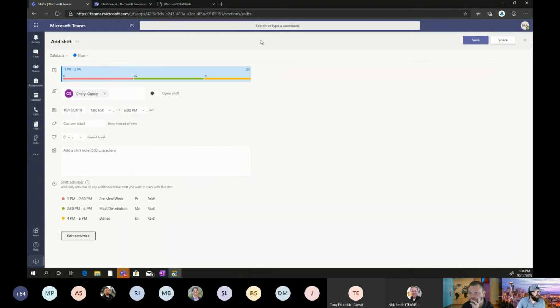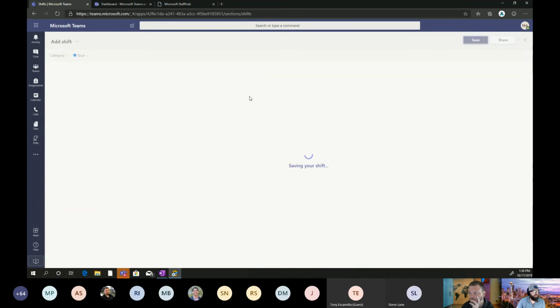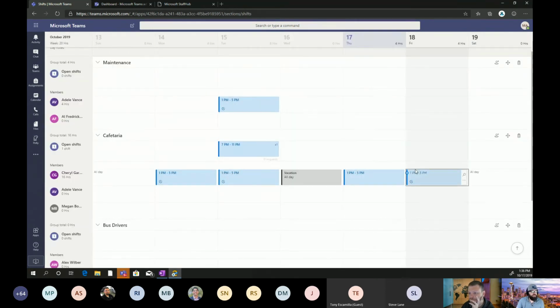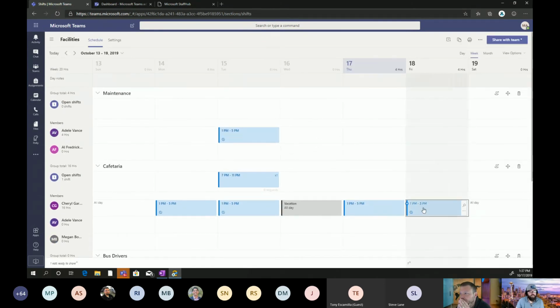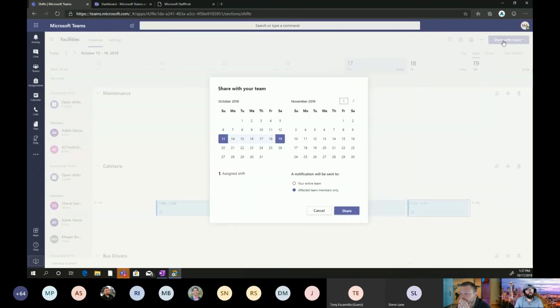So all this information can be saved here. I'm going to save this. Right now, what you're seeing is that there's a little asterisk on this specific shift. This just means that we've made an update, and this has not been distributed yet to the people who received that shift. When that asterisk is here, you see that same asterisk on this button, which means share with team. Now when I click this button, this is going to be distributed to my team.